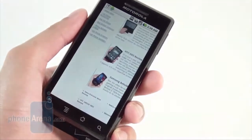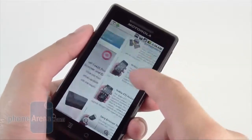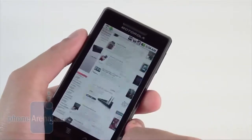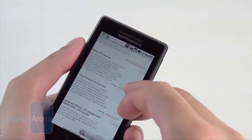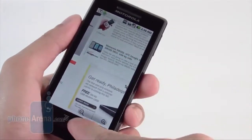For a web browsing experience, it's top-notch on Verizon's lineup, by far beating any other device on Verizon for web browsing. It might not support multi-touch right now, but it works really well. When you compare it to the iPhone or the Palm Pre, it's not as smooth as we'd like, but it works really well for the most part.